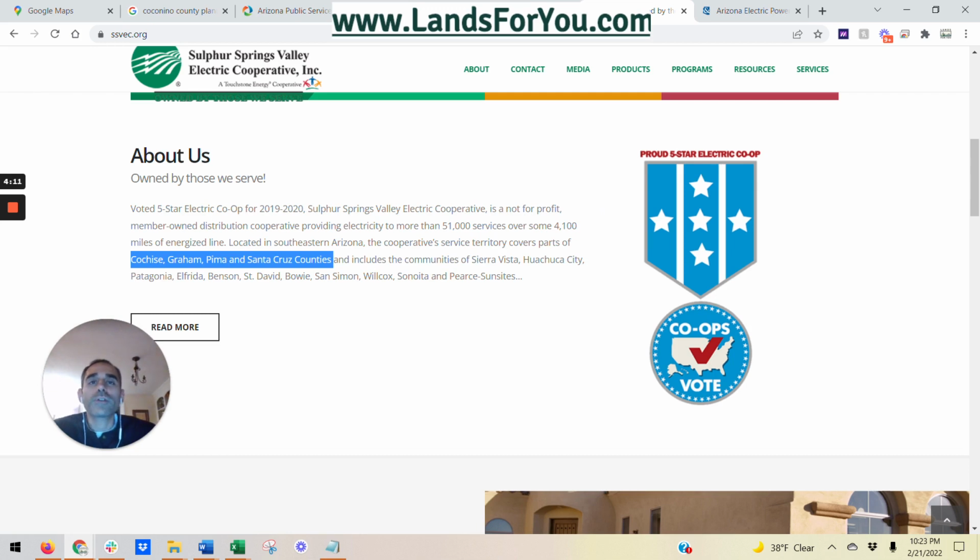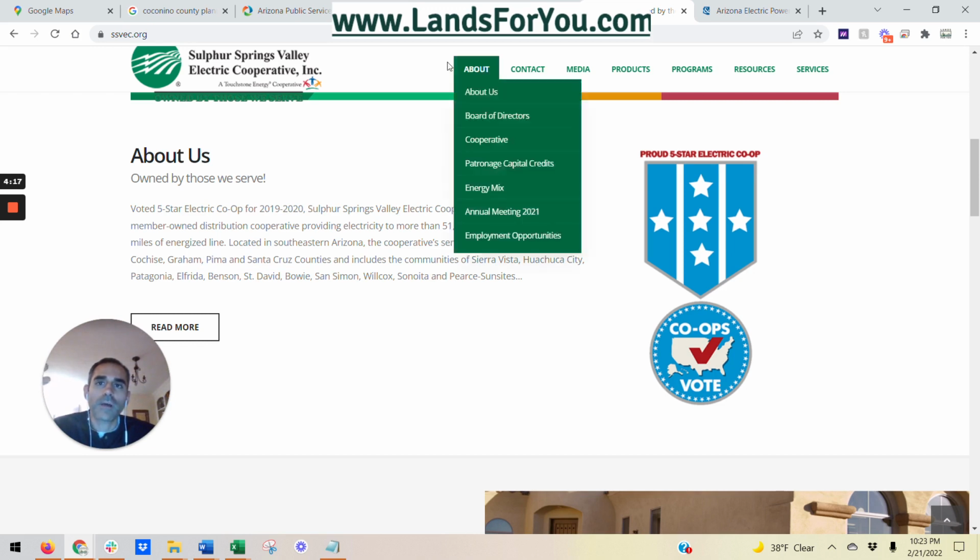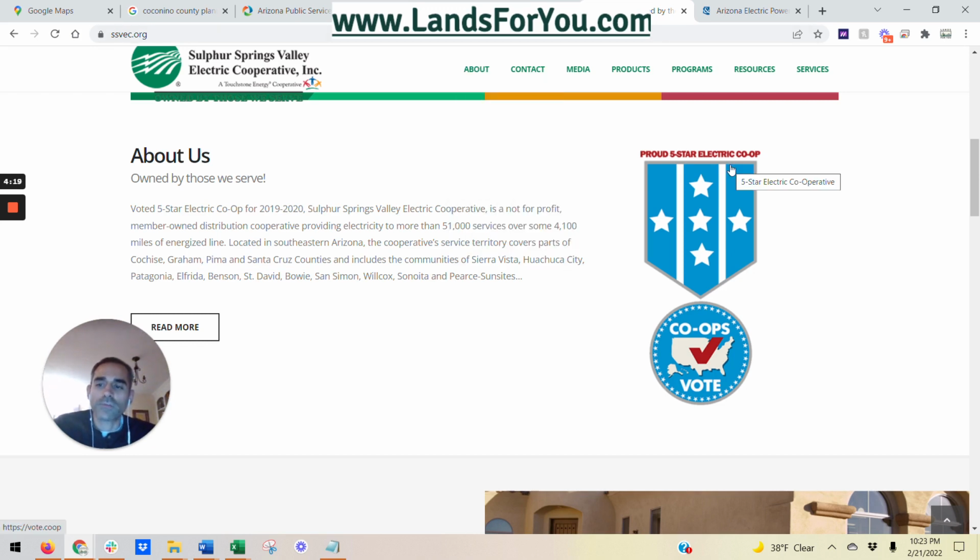The other thing I wanted to mention, very, very important: sometimes you can ask these power companies, hey, do you service this area? You have to be very careful, because they might say yes, we service this area, but that doesn't mean your parcel is ready to go. They might also say, we service this area and there's a power pole nearby. You want to ask them specifically, what is the cost to get it to my particular parcel?